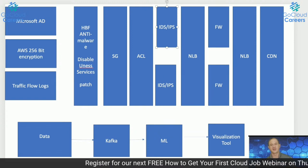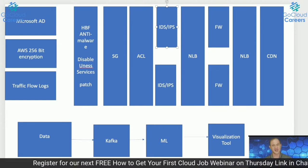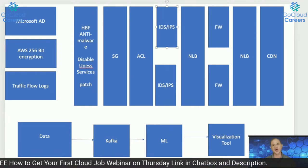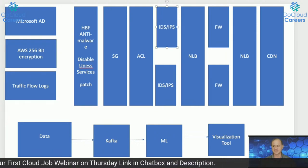can do. AWS has an outage? Who cares? Azure has an outage? Who cares? You have an outage? Who cares? You're up and you're running, and that's what businesses need to do.